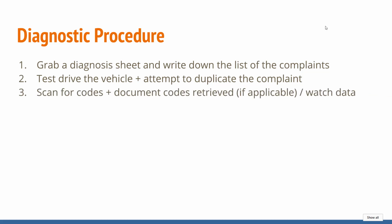Step number three, we're going to scan for codes and write those codes down, document those codes if applicable. And what I mean with that is unless the vehicle came in for a brake squeak or a noise complaint. So when applicable, scan for codes, document the codes, and then watch data. Watch data related to the codes that you pulled.